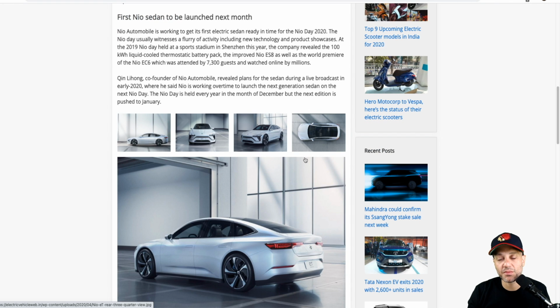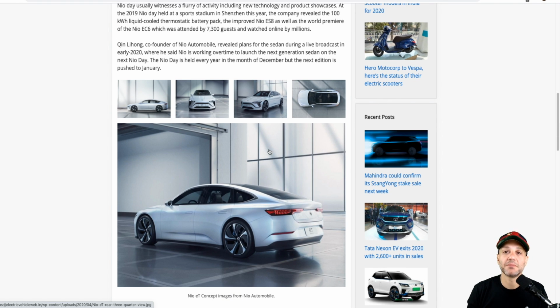Now, there was some rumor that we might get 2 sedans announced during NIO Day as opposed to just the one. But again, with these sedans, I think the major catalyst will be price. So if it comes out and it's priced way above, say, a Model S, then I don't think that will really bode well for the company's first sedan launch, but I highly doubt that will be the case.